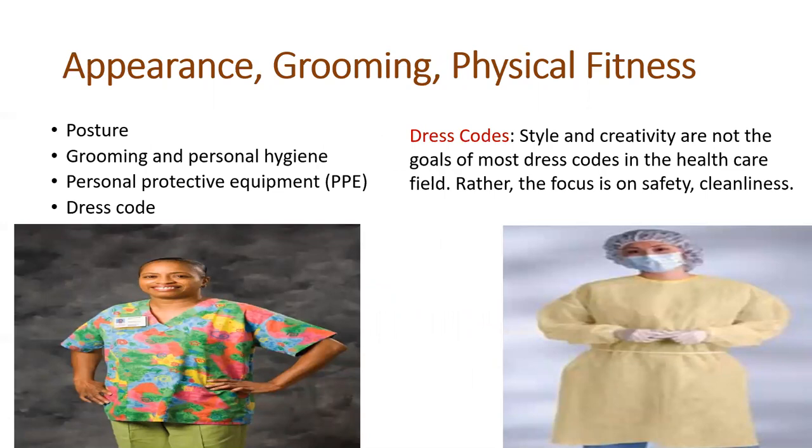So let's talk about appearance, grooming, and physical fitness. It's important that you maintain your good posture, grooming and personal hygiene, wear your PPE or personal protective equipment, such as your gowns, masks, and gloves. And then follow the dress code policy and procedures of your facility, or in the case of y'all still being students, when you go to clinics, you also have to maintain the dress code of the school, as well as making sure that you're following any other additional dress code policies that they have at the facility.